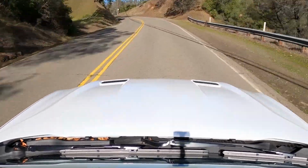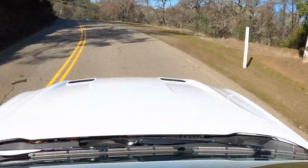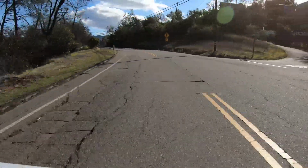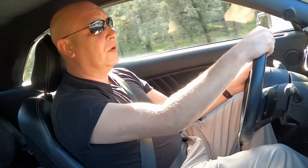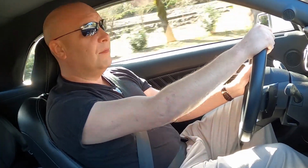Paddle shifters feel very dead on this car. It's very disconnected. It's very isolated. It's very strange. And this is the first time I sat down in this car. It's funny, in European cars, you get in them and you know them. They're built around you, around the driver. This is built for some kind of misguided purpose of doing it all.